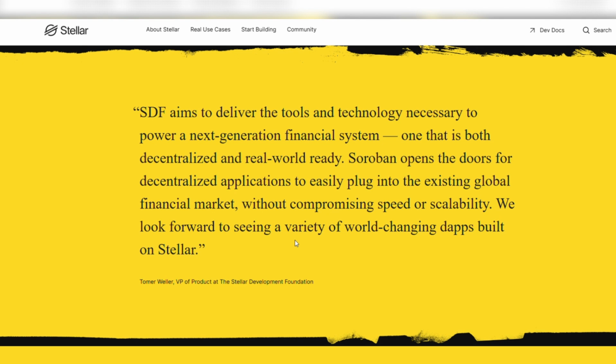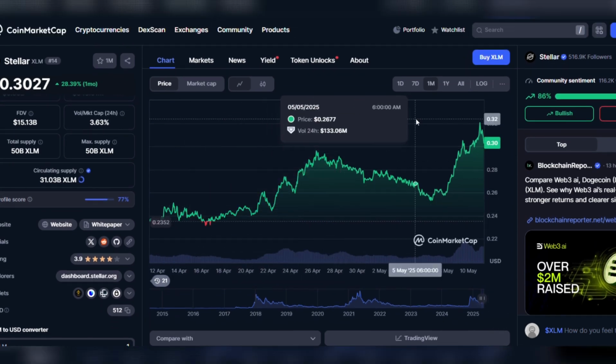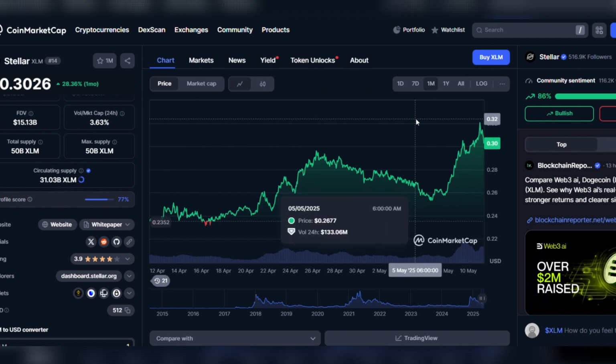So no, this breakout wasn't some random blip on the radar. It's the market finally waking up to what Stellar has been building quietly and consistently during the bear market. And guess what? The smart money has already realized it. They're loading up, and they're getting ready for the next big wave of institutional adoption. This isn't a pump fueled by speculation. It's a fundamentally driven surge that's built on real-world use cases, institutional-grade technology, and an ecosystem that's ready to scale. And if you haven't already noticed, the market's about to catch on. Big time.